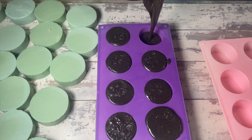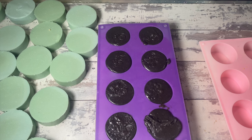Now, this is going to set up for just a few hours. I'm not going to show you an unmolding or anything, but we are going to go on and do a lather test, because this lather is absolutely epic, and it's everything good in this world. So I can't wait for you guys to see it. So let's go check out the lather bit of this soap.